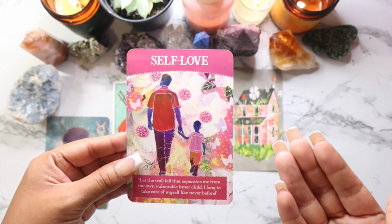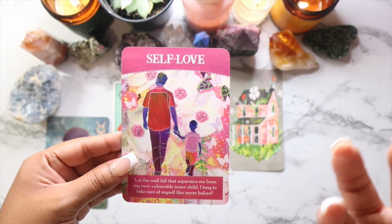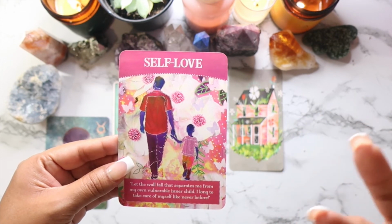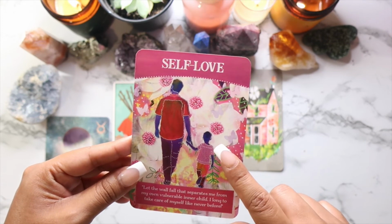What did you love to do as a child? What did you dream about? What did you aspire to do, to be, to have? What really lit you up and made you really happy? I feel like this is all really important when it comes down to self-love.